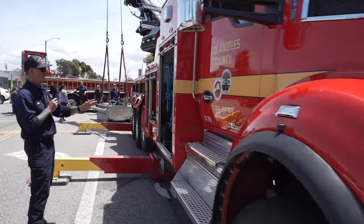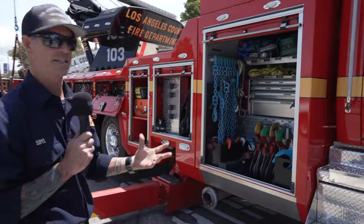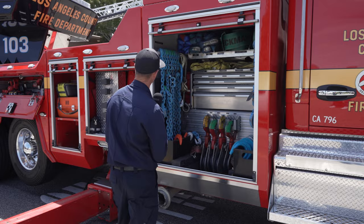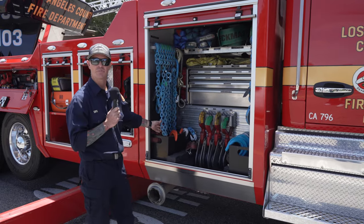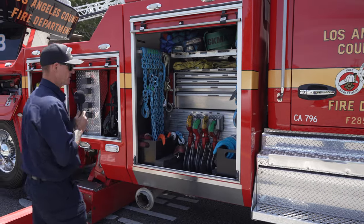This is what we call our tunnel box. So this is the bread and butter that we use for everyday stuff. I've got my chain here. I've got 3-inch chain, which is good for 10,000 pounds. I've got 1/2-inch chain, which is good for 17,000 pounds.